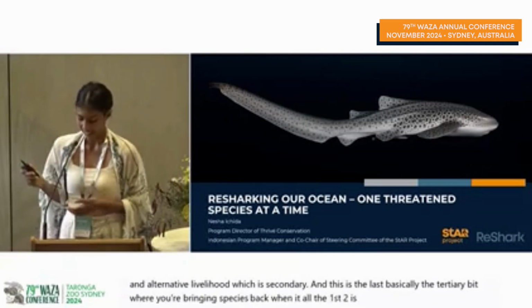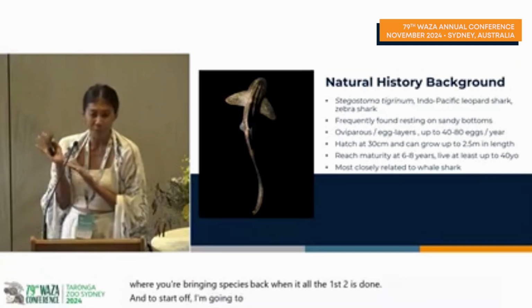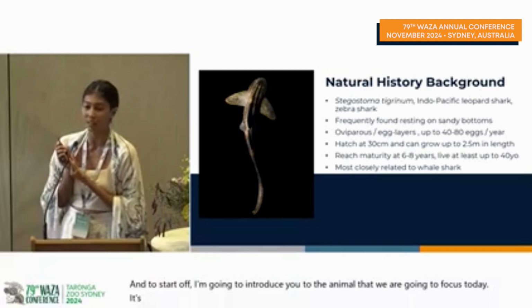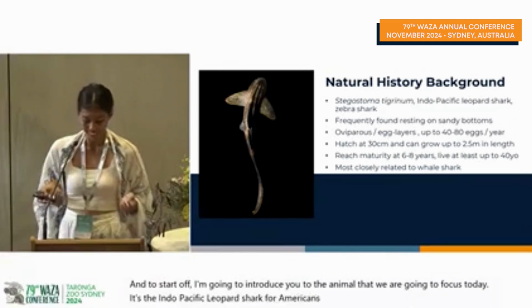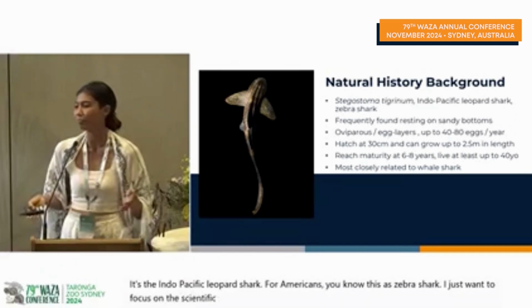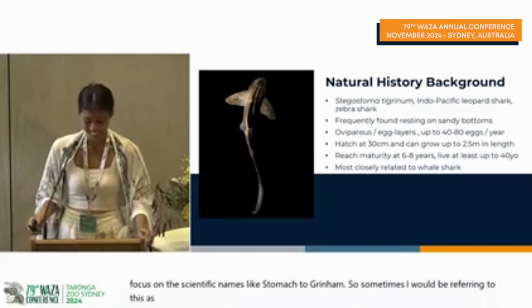And to start off, I'm going to introduce you to the animal that we are going to focus on today. It's the Indo-Pacific leopard shark, or as Americans know it, the zebra shark. I just want to focus on the scientific name, Stegostoma tigrinum, so sometimes I will be referring to this as stags for short.